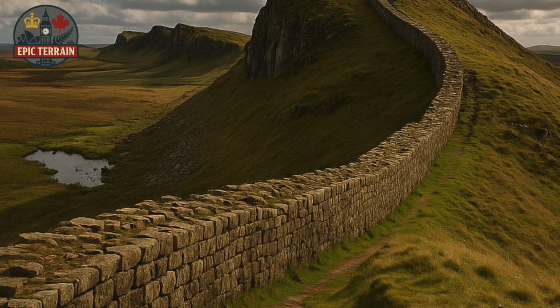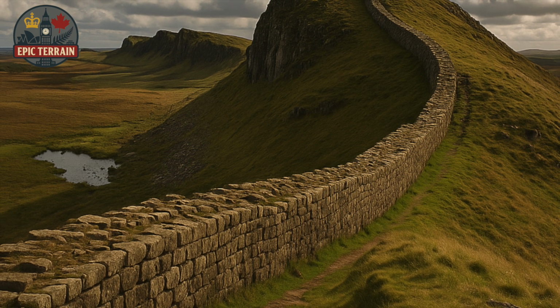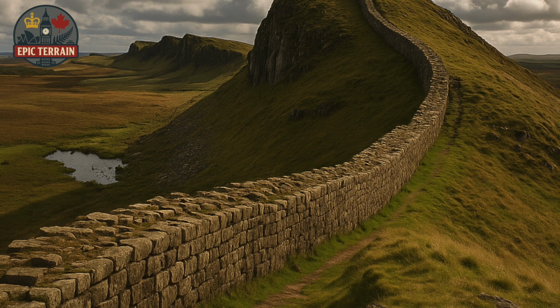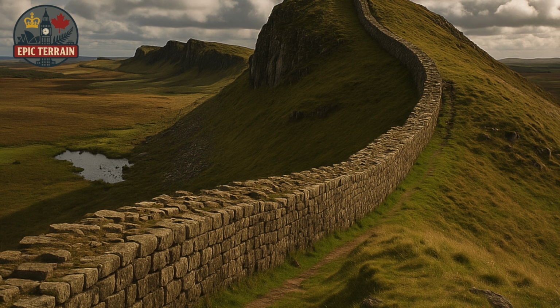The wall snakes across some of Britain's most rugged landscapes, the Whin Sill escarpment, moorlands, and river gorges. These natural elevations provided both visibility and defense, allowing Roman scouts to see miles into the wild.